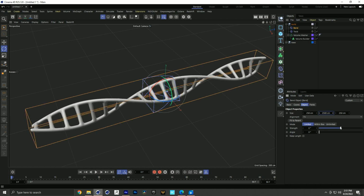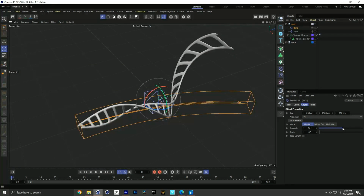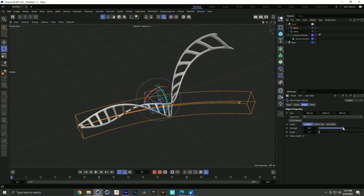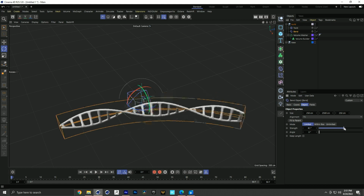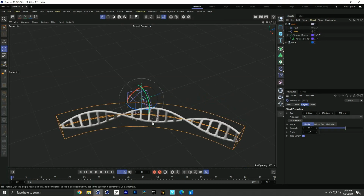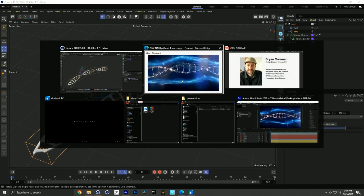And now I will go into strength, and I will start to bend this, but you can see that we have run into a problem. It is bending it, but it is bending it in a weird way, and that is an order of operations issue. So you just want to take the twist and put that on top of the bend, and now it is bending perfectly. And then I also want to use keep length, so just check that. So now I have that base DNA structure that is right here.